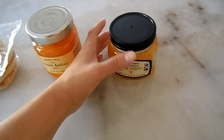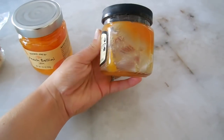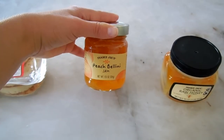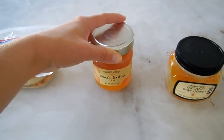All right, the first ingredient is this organic raw honey. This is my absolute favorite honey I've ever had in my entire life. As you can see, it is almost gone. I am due for another one. I am finally trying this Peach Bellini Jam, and I was saving it for this breakfast in particular, so now I can tell you how delicious it is.